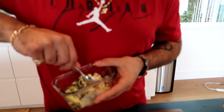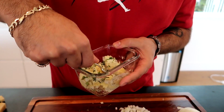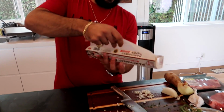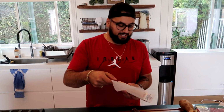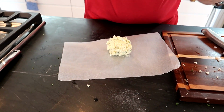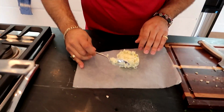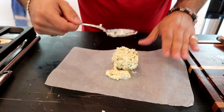Start to mix this stuff all together, and because your butter is a little bit soft, it should mix easily. Now that we have the butter mixture all done, guys, what we want to do is grab a little piece of the parchment paper about this big. Grab the butter, put it on the piece. Make sure you're grabbing all your butter. We don't want any of this to go to waste because you guys could use this for future recipes as well. All right, now you can save this.